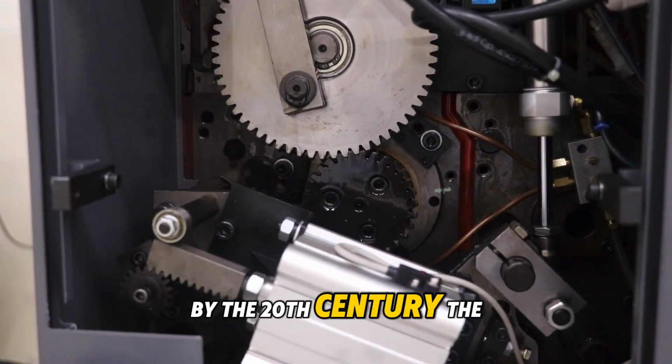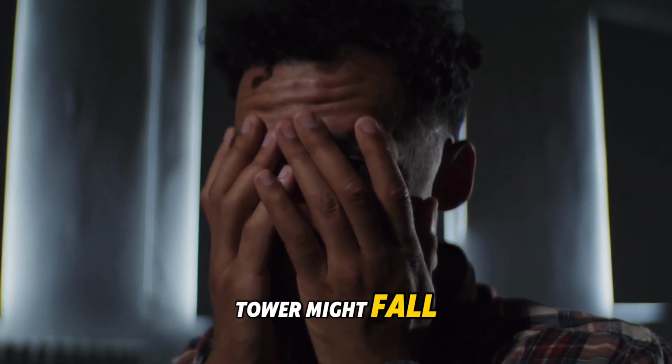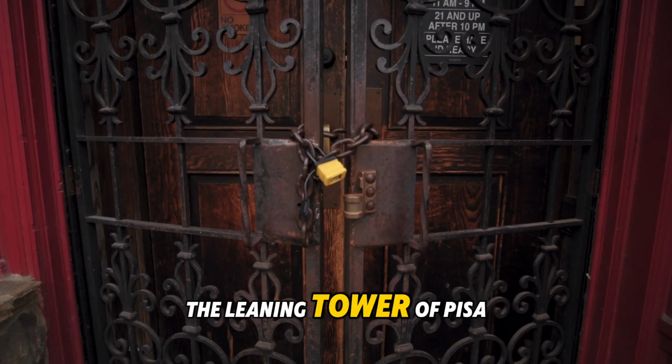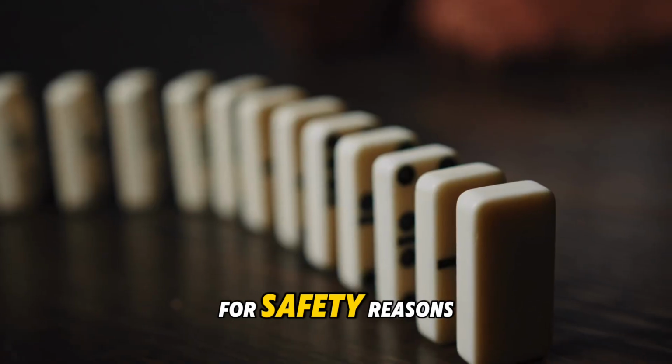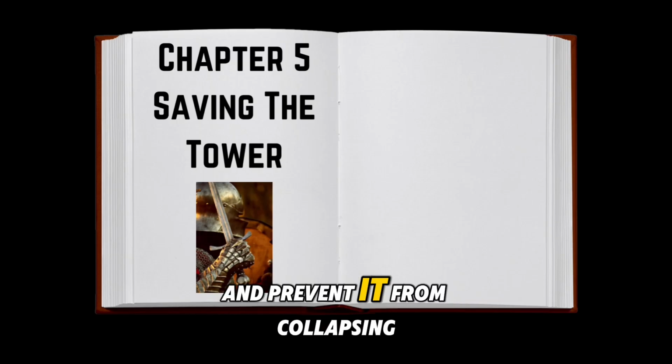By the 20th century, the tilt had reached over 5 degrees. People were afraid that the tower might fall. In 1990, the Leaning Tower of Pisa was closed to the public for safety reasons. Engineers needed to find a way to stabilize the tower and prevent it from collapsing.